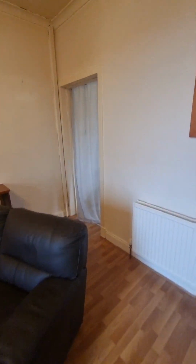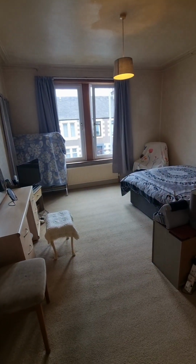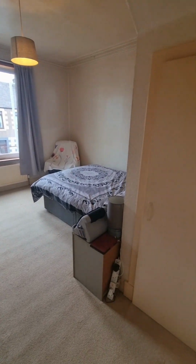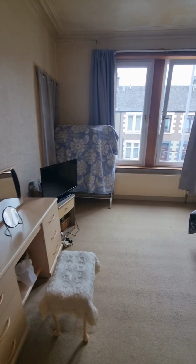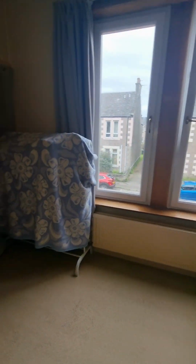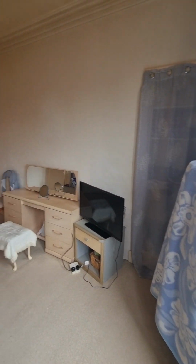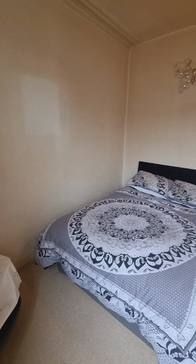Now going through here is your additional bedroom. Now you'll be surprised at just how big this bedroom is. You really are spoilt with this one. Again, storage in the corner just there. But plenty of space with this bedroom. Big windows as well and plenty of light flood in. Just storage behind there as well. But this is your final bedroom.